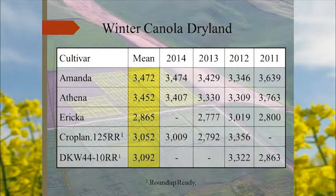Over the last 4 years, this is average yield. This is yield of winter canola planted into summer fallow, or dry land winter canola. Amanda does quite well. An older variety that people seem to have forgotten from our program, Athena, does very well. Erica is one of the first varieties. And you can see even the Roundup Readies, which used to do abysmally poorly out here, mainly because they were crosses between winter canola and spring canola to introduce a Roundup Ready characteristic, have improved quite a bit. But if you grow a Roundup Ready, it may help you control some of the weed problems you have, but you're going to take a 200 to 400 pound hit in yield.